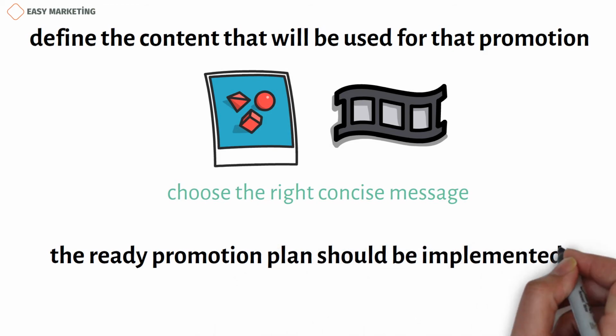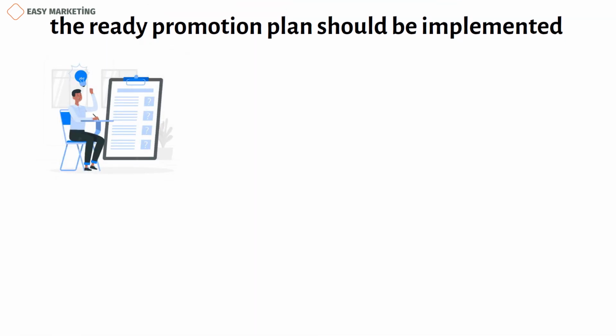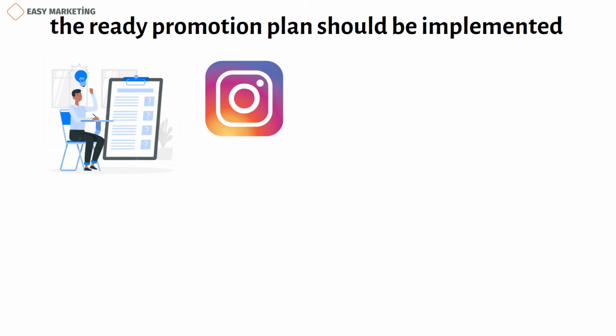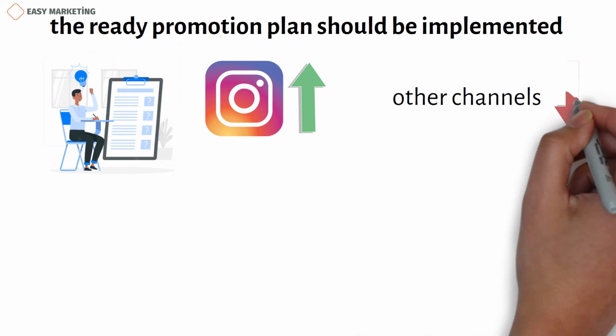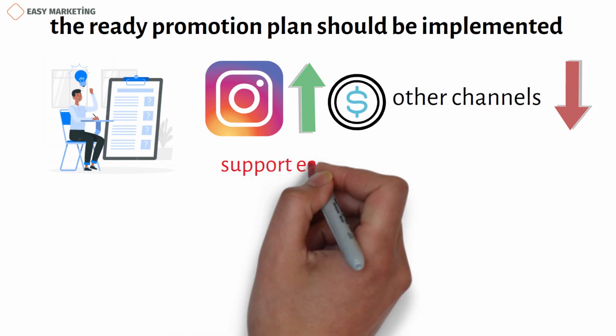In the sixth step, the prepared promotion plan should be implemented. The effectiveness of each promotional element and channel should be tested and measured. Let's say that the interior design company's ads on Instagram are more effective, and other channels are weak and aren't increasing sales. In that case, the investment in Instagram should be increased, and the investment in other channels should be reduced. In addition, the promotional mix, or in other words, the promotional combination, in different channels should support each other.